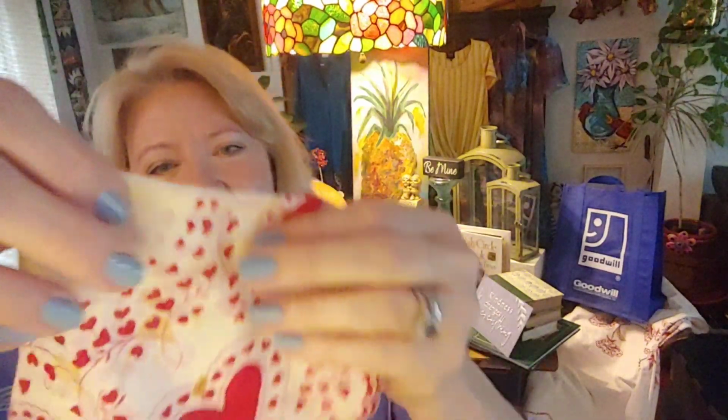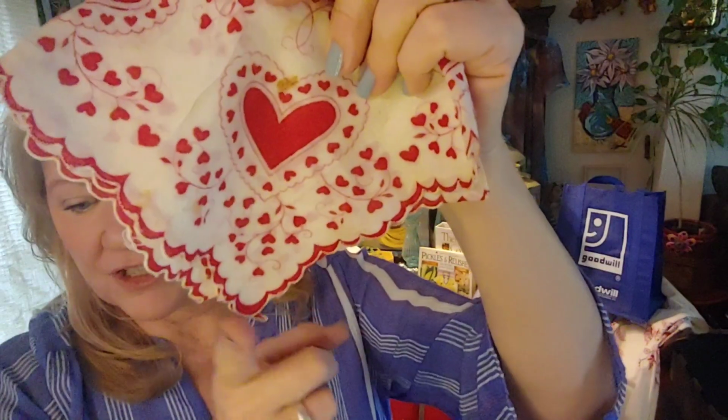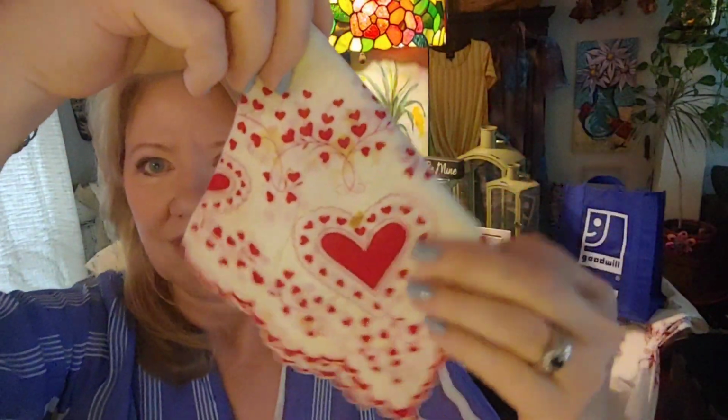Here's another one. I actually kind of like this one a little bit better. Maybe because of the scalloped edges on it. They're so cute, and they're in great condition. Just cute little vintage handkerchiefs.